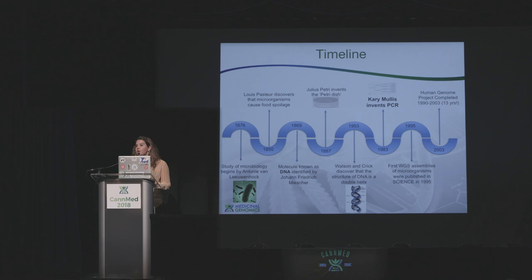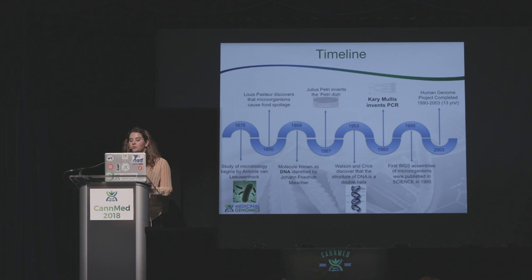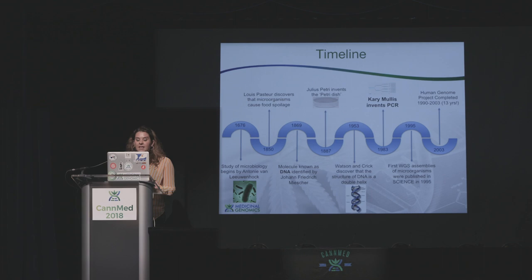And in 2003, the Human Genome Project was completed after a 13-year endeavor. Molecular biology has come a long way in a short amount of time. Today, we can sequence the human genome in 36 hours compared to the 13 years it took almost 30 years ago. Yet, in the world of microbiology, we're still relying on a technique that's 161 years old.